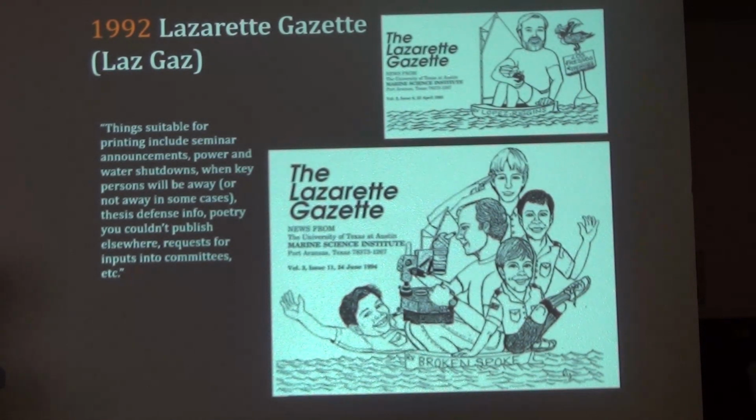And Rick might notice this one. So this is the LASGAS, and I just had to throw this in here as a shout out for archiving. When I was doing a lot of research during our 75th anniversary, I was trying to find as much information as possible. And there's a lot of good material that UT has.